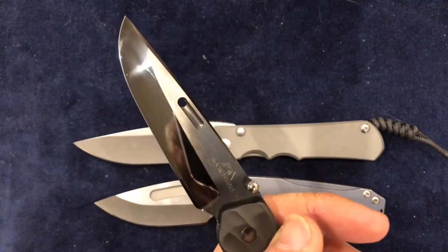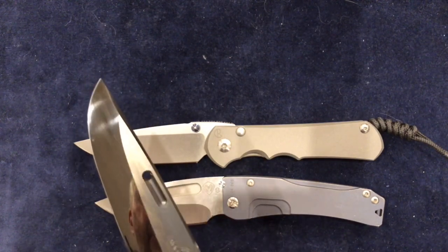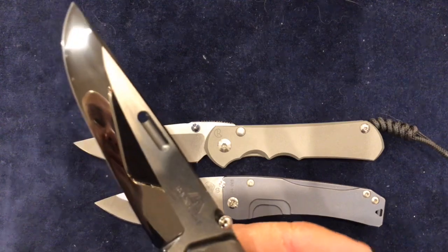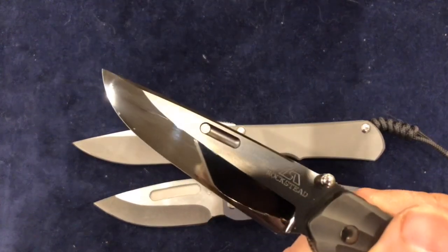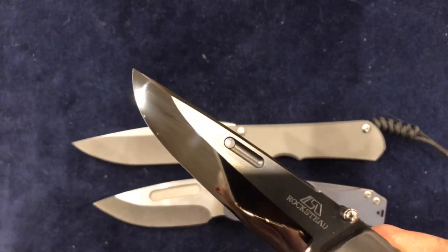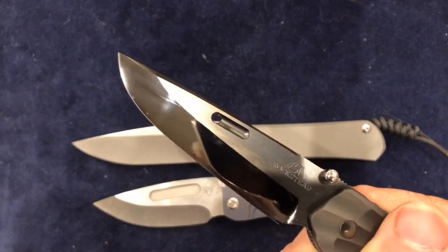A little fuller in it with that little hole in it. Now, that fuller and hole, it doesn't serve any purpose. It's not like the machining hole in Sebenzas or anything like that. It's purely Rockstead's logo. But being a Japanese knife, there are a couple of things that it's reminiscent of.